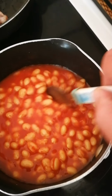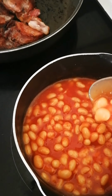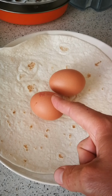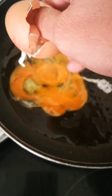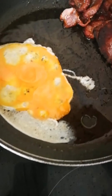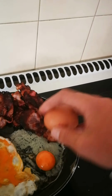Come on, beans. Come on, my darlings. Look how precious you look. And what yummy you're going to taste in my belly. Let's break these eggs. Gee, that didn't go well. Ooh. One went into the egg. Wish me better luck with this one. Yeah, skills.